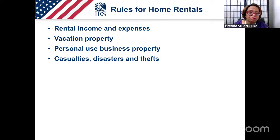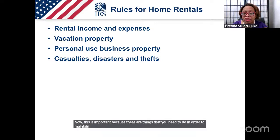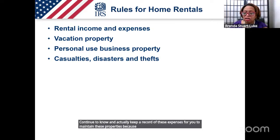Rules for home rental, rental income and expenses. Is it a vacation property, personal use, business property, casualties and disasters and theft? Now, this is important because these are things that you need to do in order to maintain your business, because now you're a part of that gig economy. So you're not depending on someone else to provide these things. So you would want to continue to know and actually keep a record of these expenses for you to maintain these properties, because they become deductions that you can actually use.